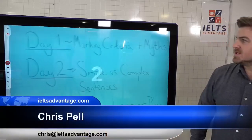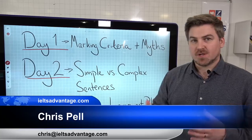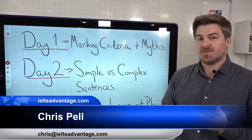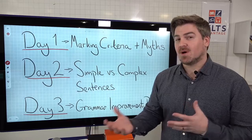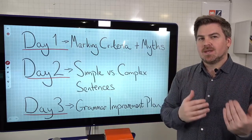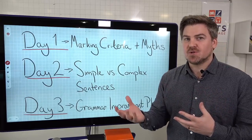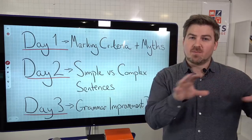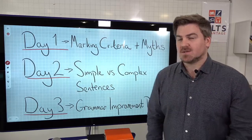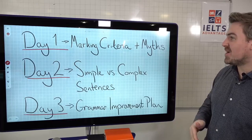So what are we doing this week? Well, on Monday we looked at the marking criteria surrounding grammar. Grammar is 25% of your total speaking mark, 25% of your total writing mark. It's very, very important, but on Monday we talked a lot about how grammar is misunderstood, especially the marking criteria, and how grammar can affect other parts of the marking criteria. So check that out.